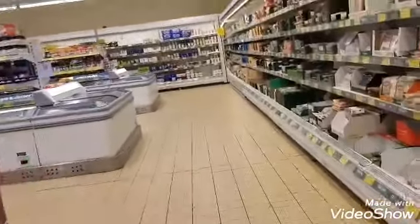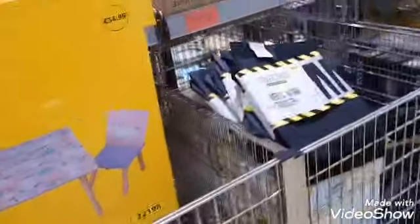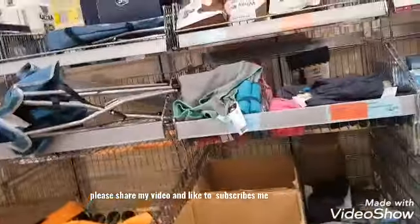And then you have a kitchen towel. Before lockdown, none of these bags or sacks were empty, and now most of these are empty. Most of these racks are empty. And then you see children's table and chair set. I'm showing you some stuff.